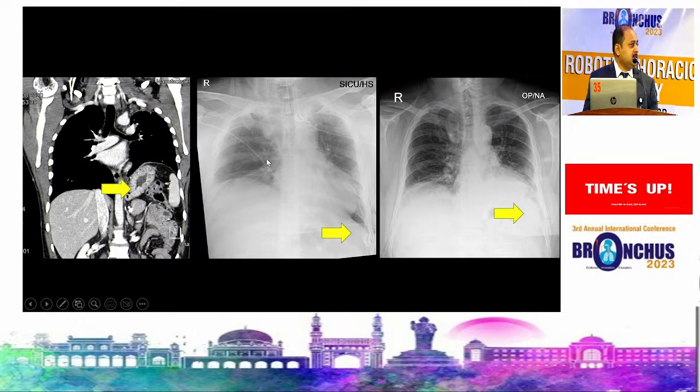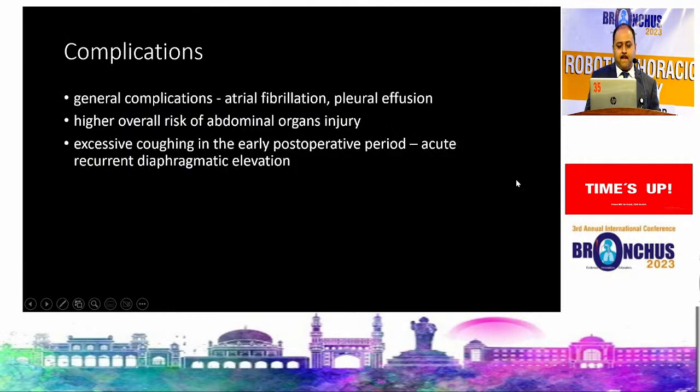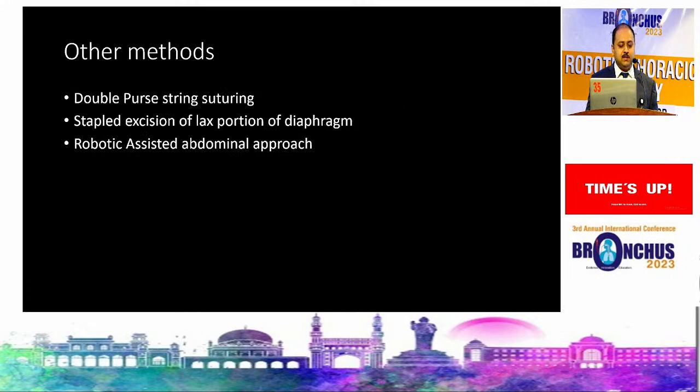Yeah. So this was another case of left-sided hemidiaphragm paralysis. This is the hypercorrection in immediate post-operative period, and after 10-15 days, this is the outcome. So complications, general complications of any thoracic surgery like atrial fibrillation, pleural effusion, and especially in diaphragm plication, higher risk is of intra-abdominal organ injury. And patient should not have excessive coughing in post-operative period, that will cause a recurrent diaphragmatic elevation. The other methods are double pulse string suturing method and stapled excision of lax portion of diaphragm.